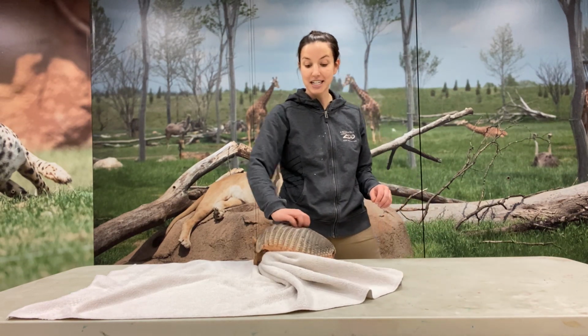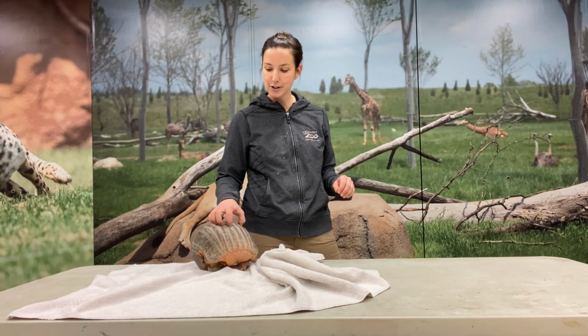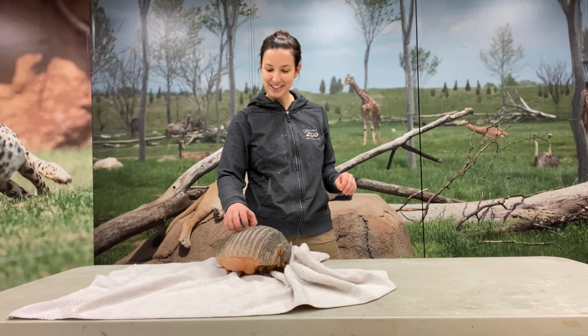But even though it's tough, she can still feel through her shell, and occasionally Kesha likes a good scratch on the shell. She'll even wiggle back and forth. There she goes. That feels good.